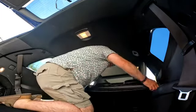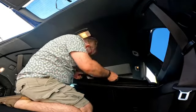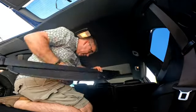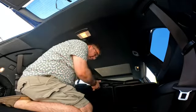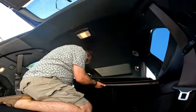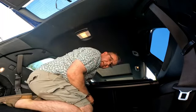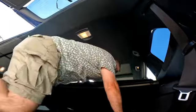So let's put this back in upside down. Is this going to... no, it's not going to work. So you could see my thoughts, I just thought, is the load cover also a brake if it goes up that way? But no, that didn't do it, so not to worry.